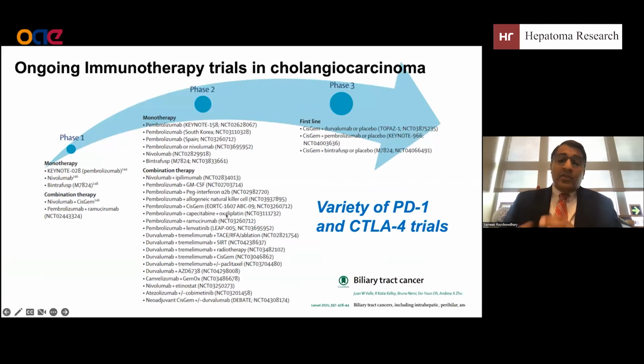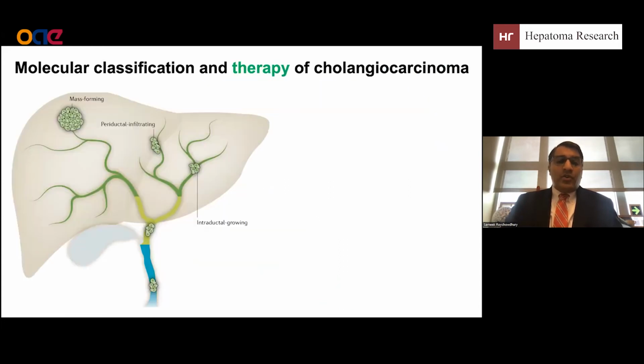So this, again, is another slide, just summarizing the tremendous activity worldwide for immunotherapy, especially immunotherapy combinations, because the single agents had not been as promising with the 5 to 15% response rate. So we'll continue to follow these studies. Many are combining it with a second immunotherapy agent. Some are trying to modulate the immune microenvironment. A lot of activity happening in cholangiocarcinoma.